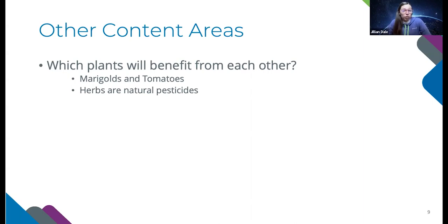Herbs are also natural pesticides. If you plant a rosemary plant in a few spaces around your garden, that's going to act as a natural pest repellent, protecting against different kinds of bugs that might eat away your plants.